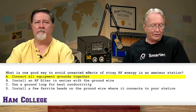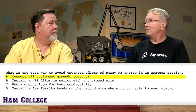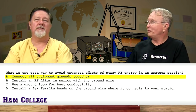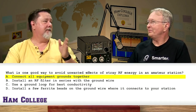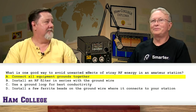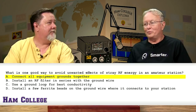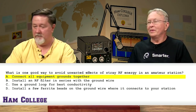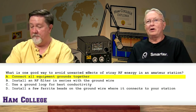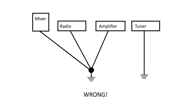I want to talk just a little bit about that, and this is as good a place as any. We try to avoid the subject of grounds because it's so controversial. This is like politics, there's a lot of things you just don't talk about, and grounding is one of them. Everybody's got an opinion on it. Mine comes from a broadcasting background where it agrees with answer A there. Connect all your equipment grounds together and then go to ground with it.